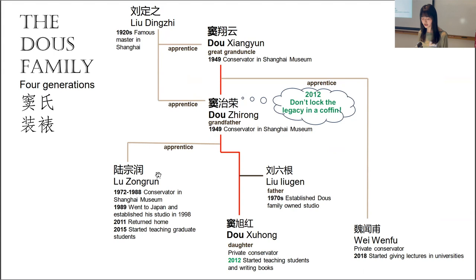Another example of an opening mind is Wei Wenfu, who learned from Dou Xiangyun and became an important private conservator in Shanghai. Wei Wenfu has clients from auction companies to private collectors. He first declined to be interviewed, but in recent years, he also started giving lectures in universities.